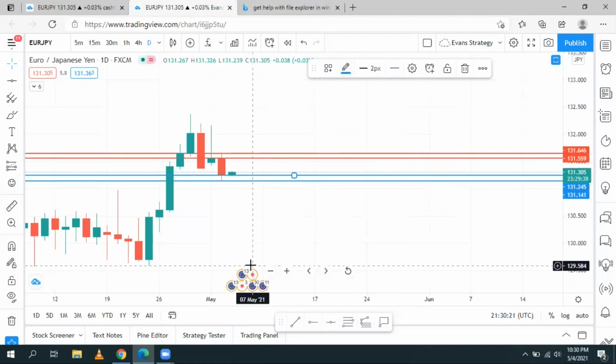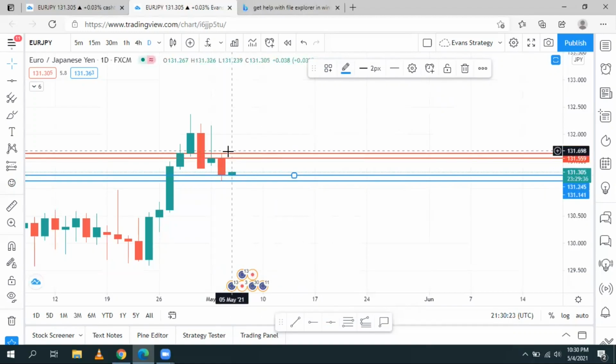So now what are the two things we just did? The wick at the top, we put the horizontal line there. The wick below, we put the horizontal line there. Now, the body at the top, we put the horizontal line there. The body below, we put the horizontal line.